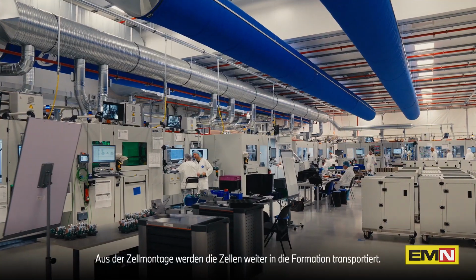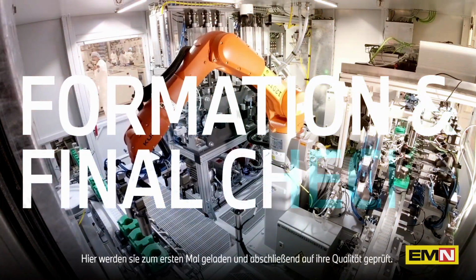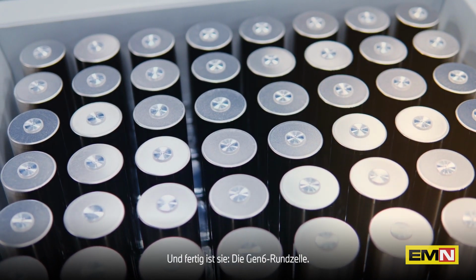From the cell assembly, the cells are transported into the formation. Here they are loaded for the first time and finally checked for quality. And there it is, the Gen 6 round cell.